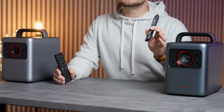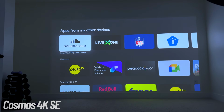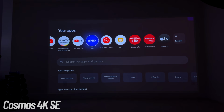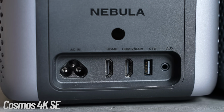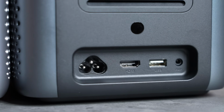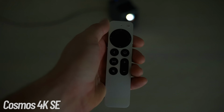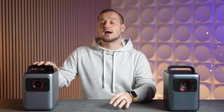The 4K Laser runs Android TV and it is nice and easy to use, but I personally prefer the Google TV that the 4K SE comes with because it syncs up all of my personal media, preferences, and apps that are downloaded on the operating system. But in terms of connectivity, there are also some differences, like the updated HDMI 2.1 instead of the 2.0 on the 4K Laser, and the 4K SE has two HDMI 2.1, and now one of them supports eARC, which is super convenient because you can now use an Apple TV to control the 4K SE, which is really nice if you have this stationary for a while as your primary TV.